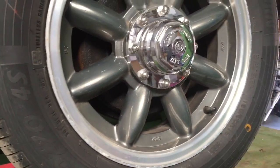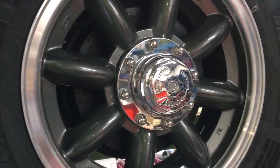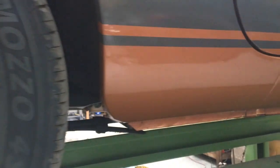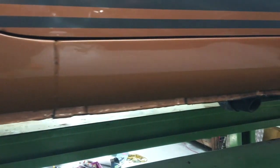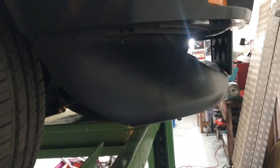Again, 15-inch centre lock wheels, brand new tyres, rear quarter in excellent shape, rear valance in good condition. The offside rear quarter in good condition. Centre lock alloy again, they're lovely, aren't they? And this sill, again in beautiful condition. Real testament to the owners. And the other centre lock alloy. And that V8 front spoiler. So that's a look around the skirt.